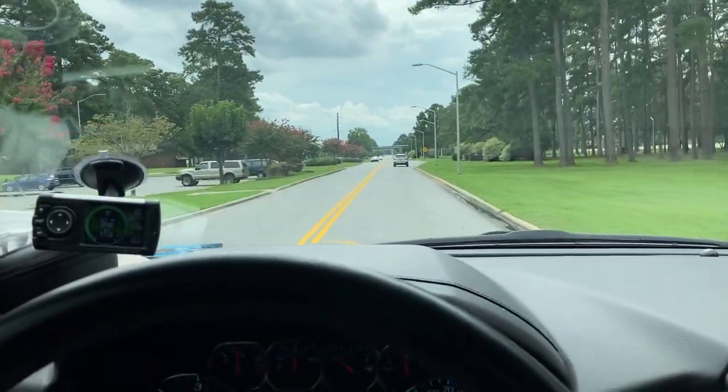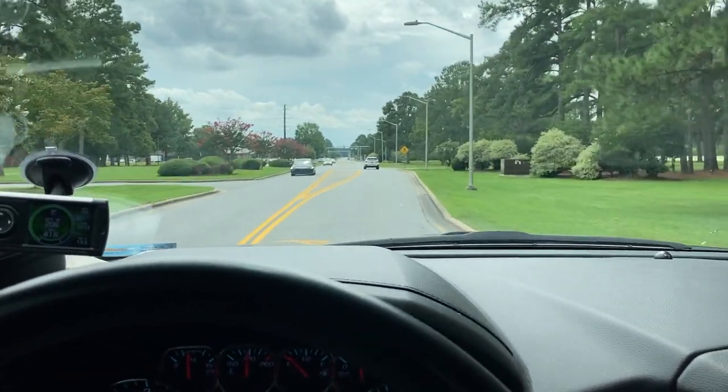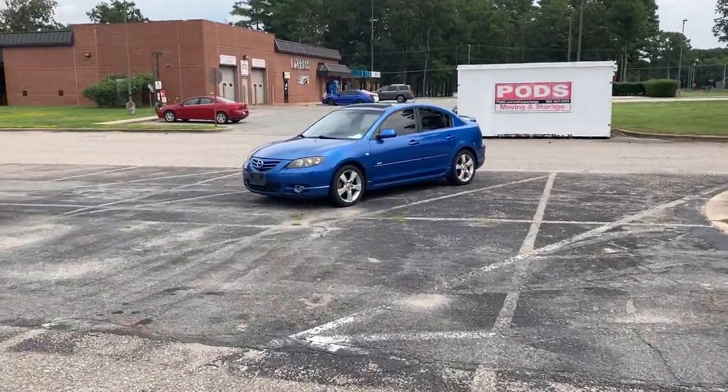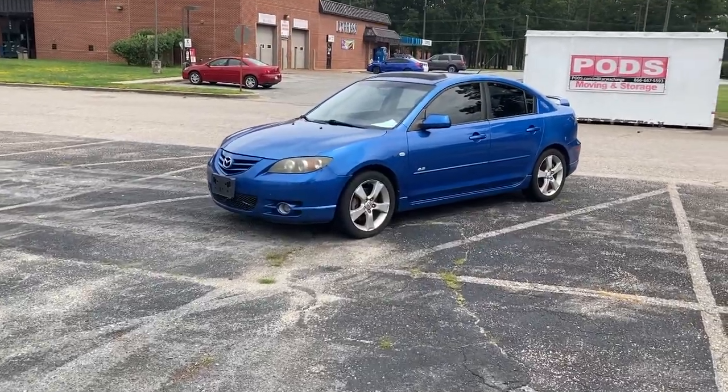Well, let's get over here to the lot and see what we got. All right guys, I thought about it and I was like, do I want to bring the Sony out? And it doesn't look like there's a lot of vehicles out here today. So I figured let's just go ahead and run through these real quick and we'll get back to going about our day. So first, we got a Mazda 3.